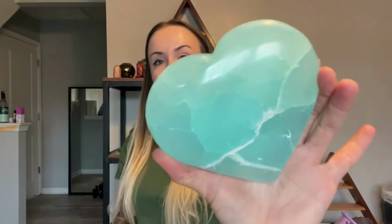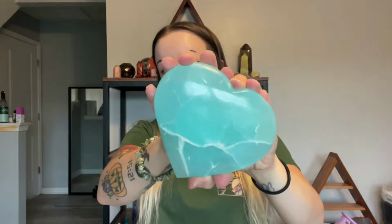Oh yes, there she is. My favorite crystal. This beautiful Caribbean calcite. This was in my shop at one point and it did not sell, and now, like, come on, you can't even find that anymore. This does not exist in the year 2024. So I'm so glad no one bought this because it was for me.